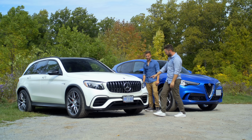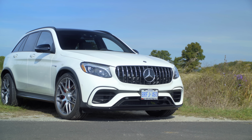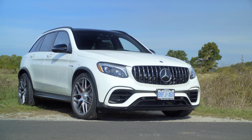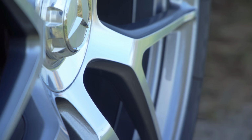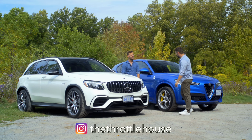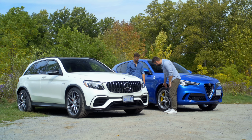Okay, styling of this. This has got the new, what's it called? That's the Panamericana grill. It looks aggressive. It looks like it's from the GTR. Otherwise, this looks like a big hatchback, basically. It does. It's not super aggressive otherwise, but it has the hyper silver wheels, which look incredible. And we asked everyone on the Instagram account which wheels they would rather take, and they said the Mercedes. Actually, when all the votes were finally in, that result changed. This is one of the prettiest wheels on sale.